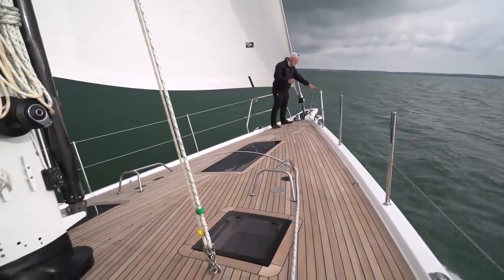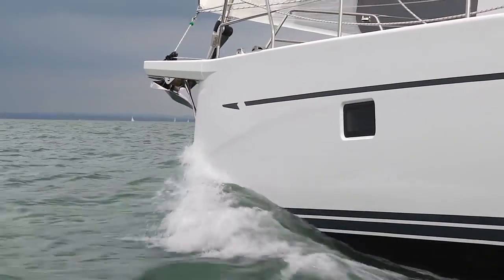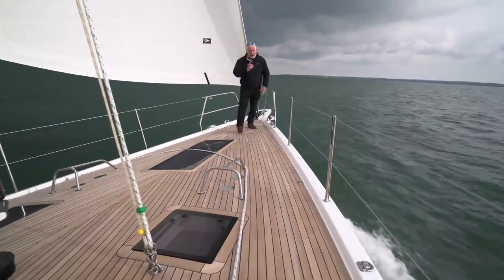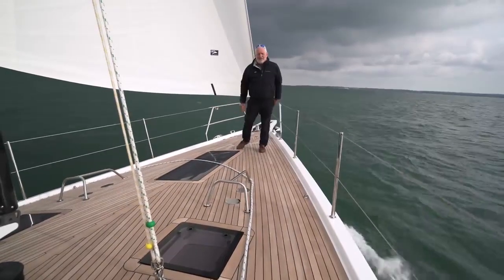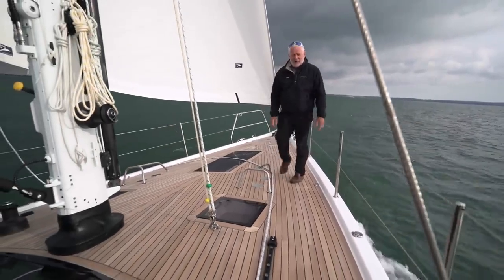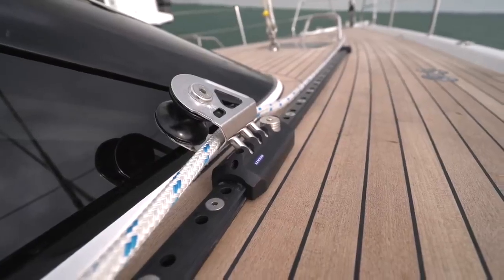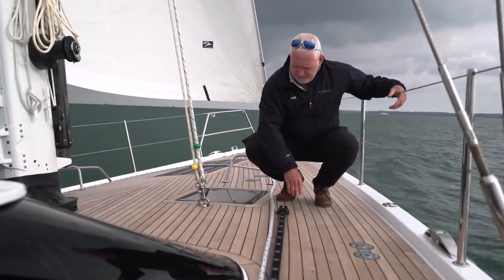For starters, just behind me, the fixed bowsprit here for the Genniker and for the anchor, a modern feature. But look how uncluttered this foredeck is. And not only uncluttered, but flush as well around all the hatches. But there are other details that set her out as a modern day fast cruiser. Look at these Genoa tracks, for example, set right inboard. That gives you great pointing and great control over the headsail.